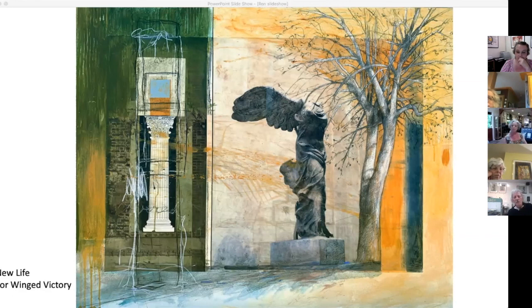And in this case, I put the transparency on top of the wooden panel that already had the print of the Winged Victory and the pillar on the left. And you can see the border of the paper within the image. I was going to point to it, but you can't see me doing that. You can see the border of the paper collaged onto the panel. And then the tree is collaged on top of that in a transparency. And I've been doing a lot of layering, one thing on top of another. Okay, next slide.